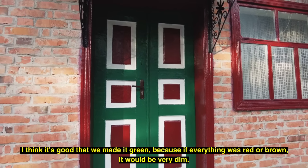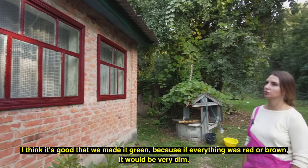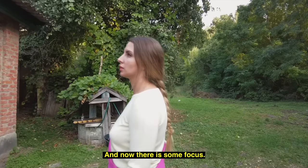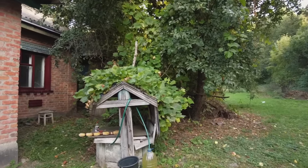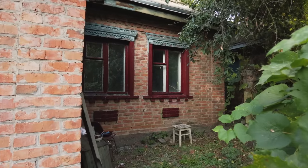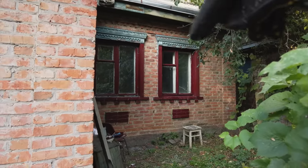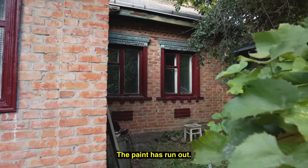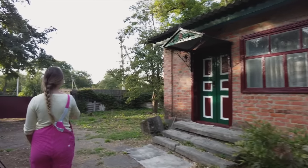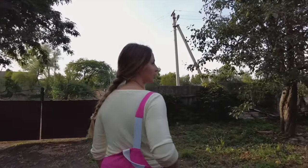It's good that we made it green, because if it were all red or this brown, it would be very dull. Now there's some accent. We also painted, better to say repainted, these windows, but it's not finished on the top, like here. And maybe there'll be another color. From the front side.